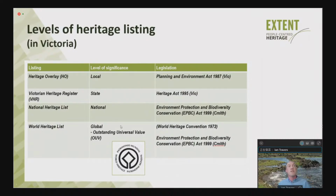Now, the Anyun system, including Turarong, was recommended for inclusion on the State Heritage Register in 2007, but it wasn't actually included on the register until 6 years later, 2013. Turarong itself was added individually to the register in 2010, 3 years before the whole system was listed.